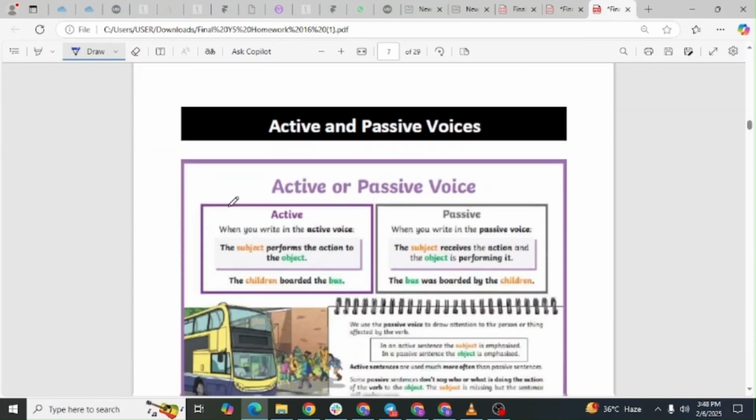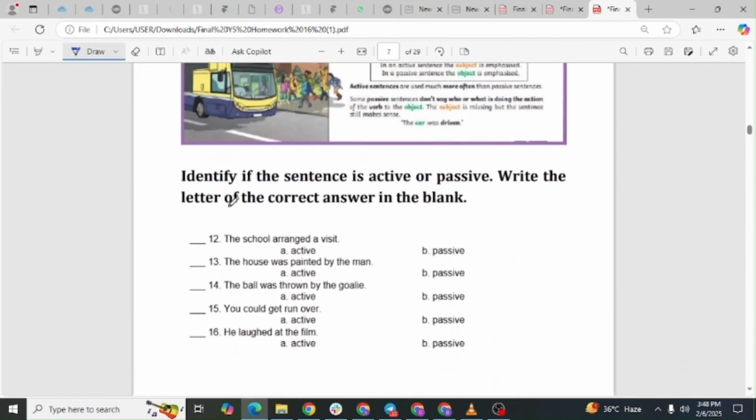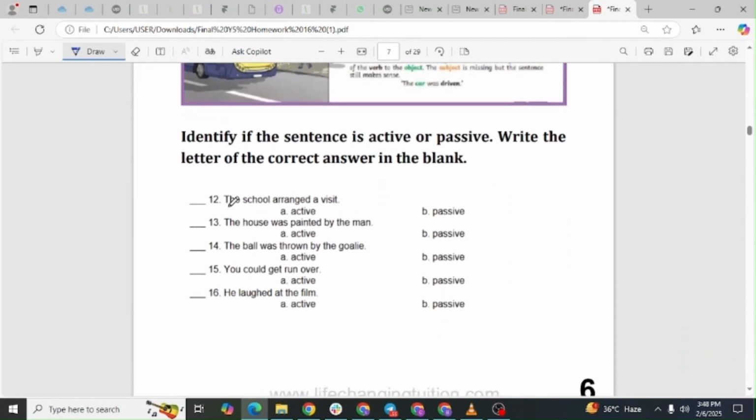Active and passive voices. Identify if the sentence is active or passive. Write the letter of the correct answer in the blank. Question 12. The school arranged a visit. Option A, active. Option B, passive. The correct answer is option A. This is an active sentence because the subject, the school, is performing the action of arranging the visit.